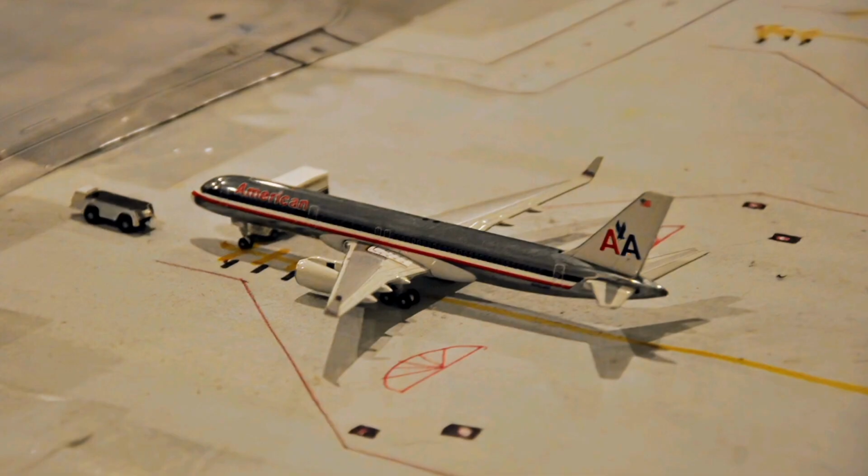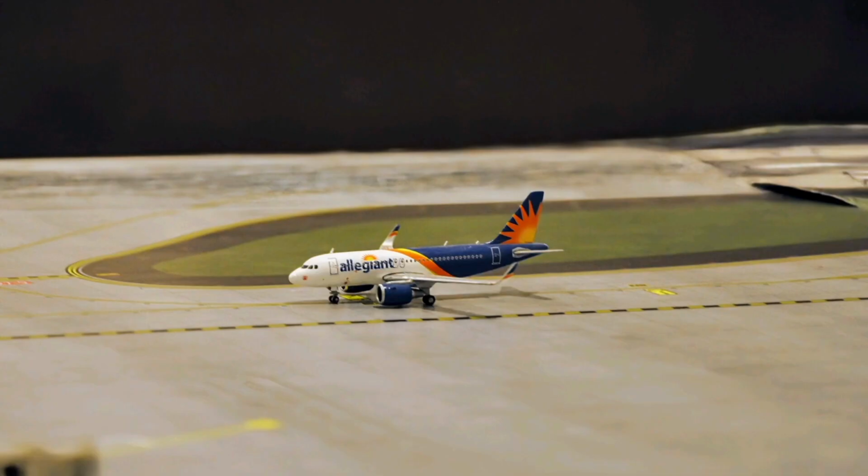And here for the final aircraft of this American terminal, we have this American 757-200 getting catering on board. He's going to be making a departure out to Seattle-Tacoma around 9:25 p.m. this evening. Alrighty, now coming up we have this Allegiant Airbus A320. He's going to be making a departure out to Orlando Sanford.